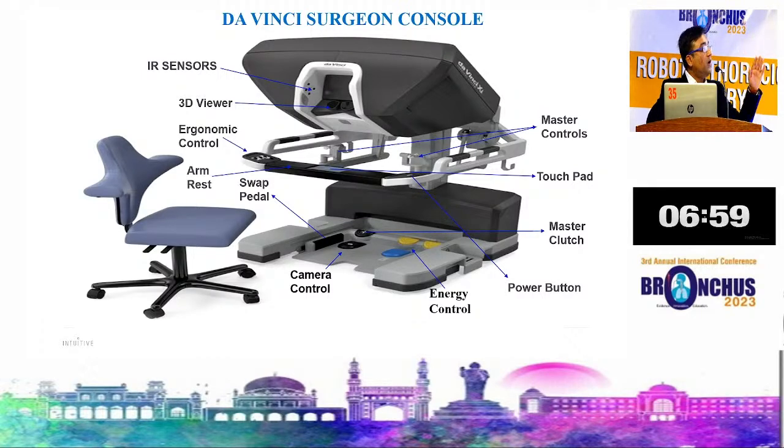The ergonomic controls basically help the surgeon to completely set the entire surgeon console as per their own comfortable modules. Then we have the armrest, because how we mainly do a robotic surgery is with the usage of our wrists. Hence we call them wristed movements while doing a robotic surgery.